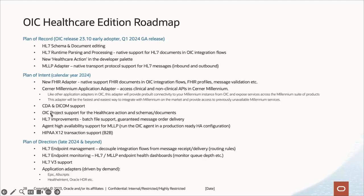We'll add support for OIC projects, of course. You guys know what projects are in OIC. We'll add healthcare support for that. We need to do a bit more work on the agent high availability setup so that you can run this new MLLP adapter in a highly available production mode. We will add HIPAA support. We'll add HL7 endpoint management for monitoring these MLLP endpoints in real time in a production application.